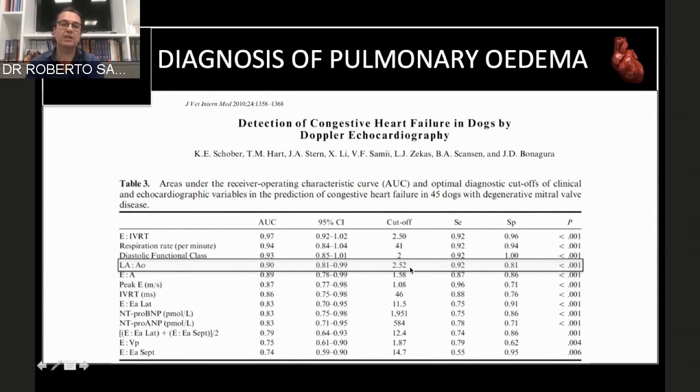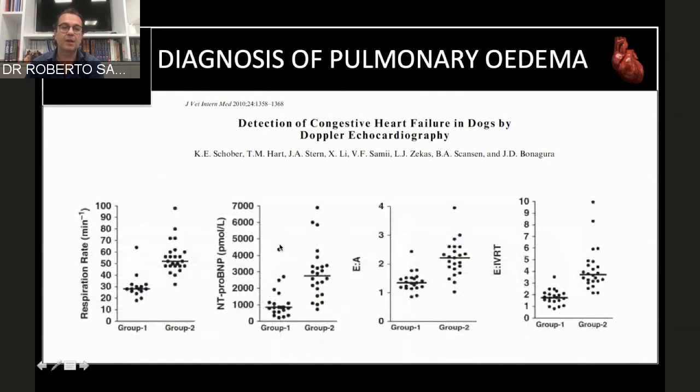This has been shown by this paper of Schober, and then there are others that use more cardiology, some ratios of measurements of the transmitral flow velocity and the isovolumetric relaxation time, as you can see up here. Then there is also some other data that you can use. Again, the respiratory rate. The NT-proBNP can also be used. You see the difference between groups with and without congestion.